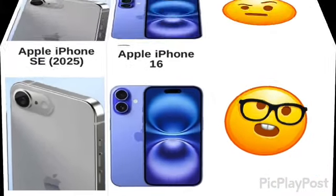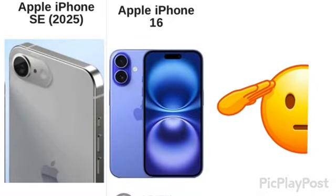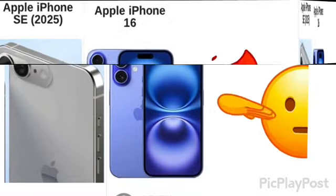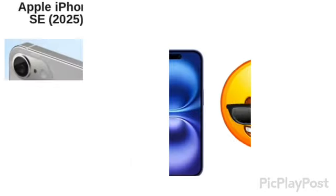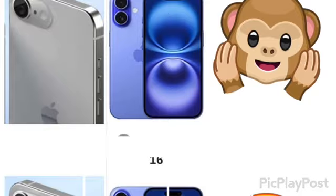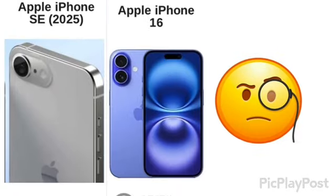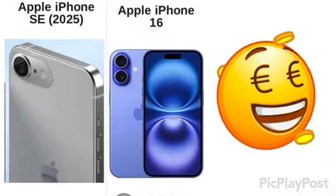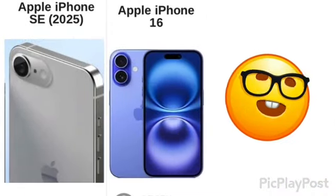Both of these have Bluetooth 5.3. Both of them are rocking the USB Type-C. So the iPhone SE, that's one of the major changes, is switching from Lightning to USB Type-C. So it's very, very much the same physically as the iPhone 16. Both of them, although one has Dynamic Island and one has the notch, both have Face ID. So that's awesome right there.